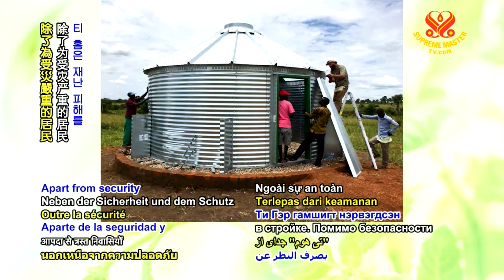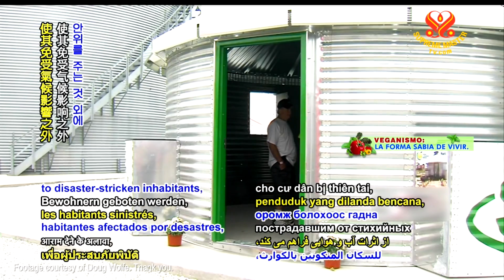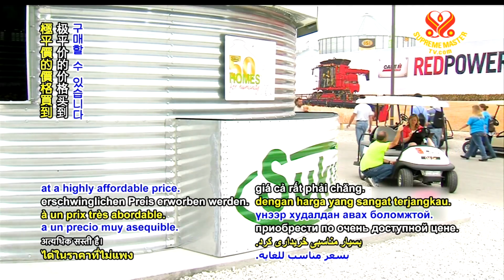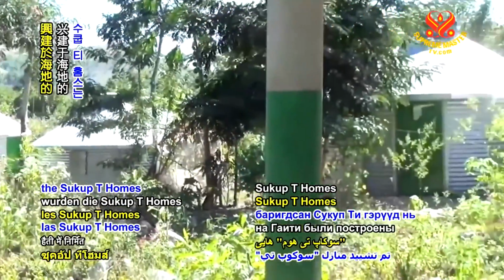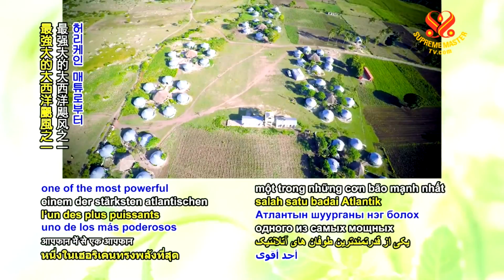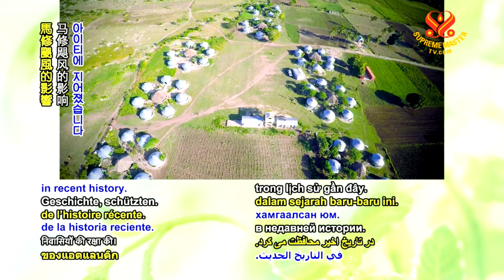Apart from security and comfort from the effects of weather provided to disaster-stricken inhabitants, tea homes can be purchased at a highly affordable price. In October 2016, the Sukup tea homes built in Haiti protected the country's residents from Hurricane Matthew, one of the most powerful Atlantic hurricanes in recent history.